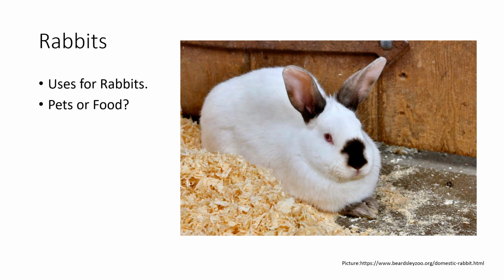Rabbits. Yes, rabbits. Some people have little rabbits as pets. Now, rabbits can be used for many different things. They can be used as a pet, of course, but many countries eat rabbits. So rabbits are an important white meat. Just like chicken is a white meat and cow or beef is a red meat, rabbits are an important white meat for people to eat.